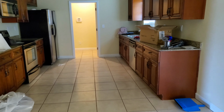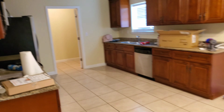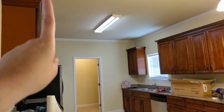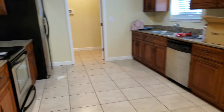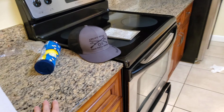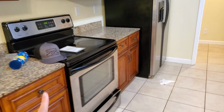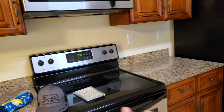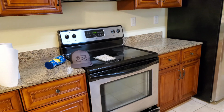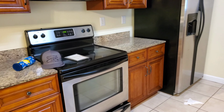So anyways, let's walk through here, and let's see if I can turn on the light. All right, so this is the light. We're actually gonna replace that with something, I don't know, his brother said something about it. But counter space, here's all the counter space. It's kind of messy, I know. We have granite countertops, some legit granite countertops, not laminate. We have the refrigerator, the stove, the microwave. These all came with the house, and this house was built in 2009. So I believe these appliances have been in here since 2009, but we plan on getting new appliances.